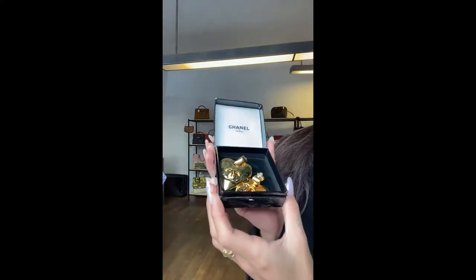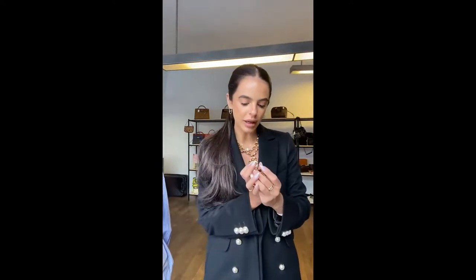So this is actually a pair of Chanel vintage earrings. They come with a box, which is great to have the full set, which means they would also make a great gift if you are looking to treat somebody today. If not, treat yourself. These are from collection 1993. So they are very early 90s. They are clip-on. Majority of earrings from the 90s are clip-ons. And they are all gilded in 24 karat gold.